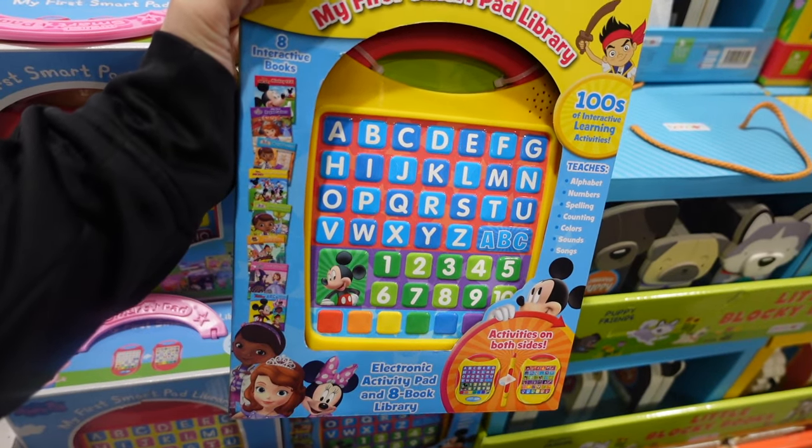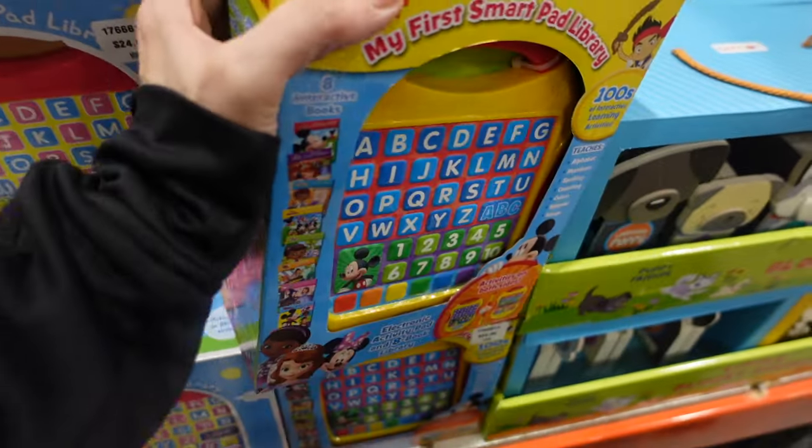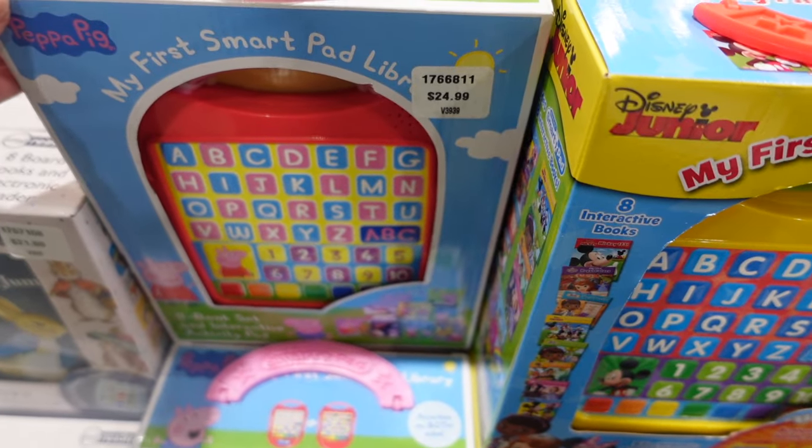We do have one of these. It's interactive. So you read the book. The books are all on the left side there, and then you interact with that little keyboard there. So they have the Disney princesses, they have a Disney one, they've got Peppa Pig as well.